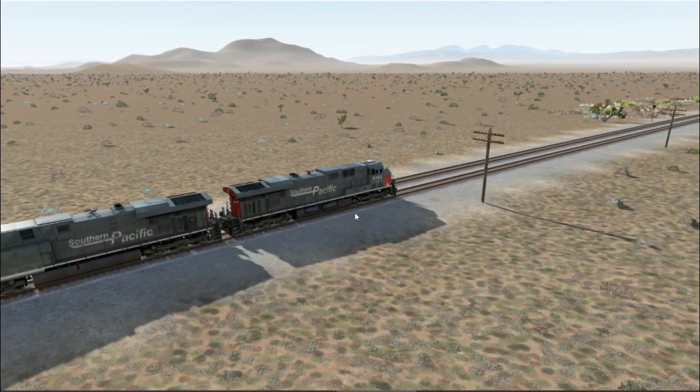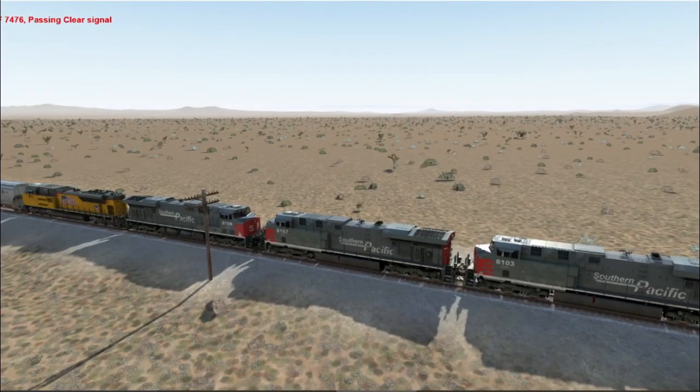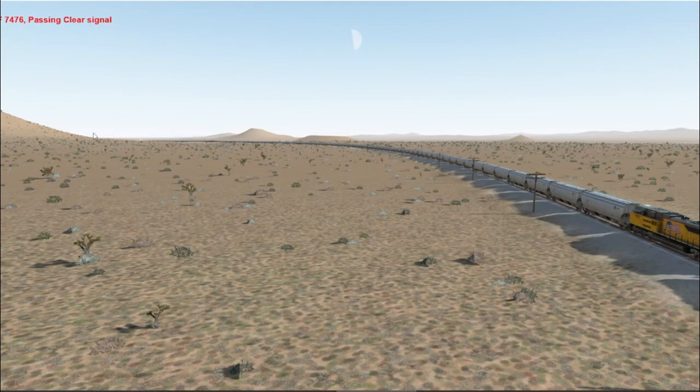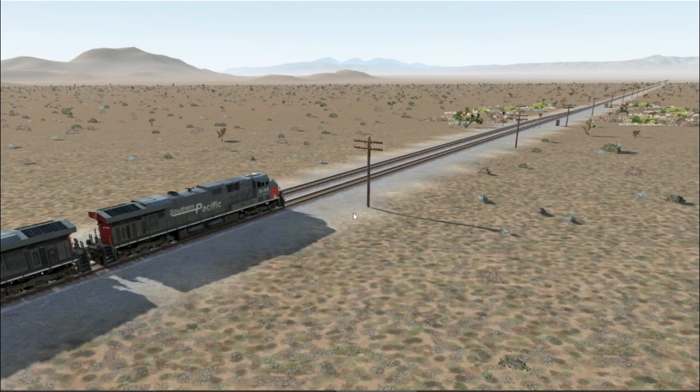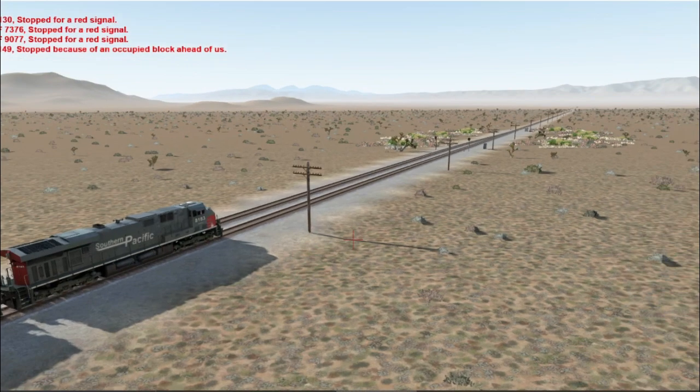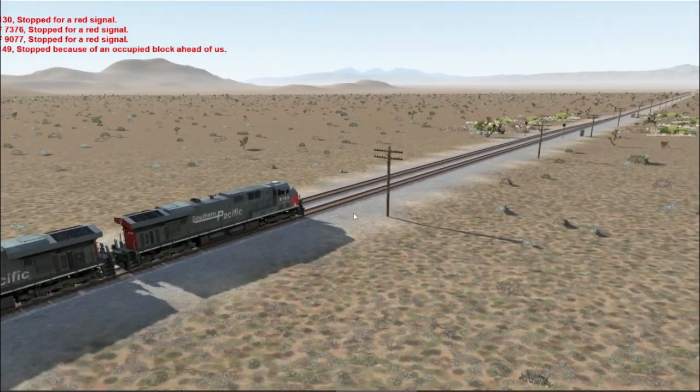This train today has 231 cars. That's a ridiculous amount of cars. It's got 17 locomotives, so we got 5, 5, 5, and 2. And we got a horsepower per ton of 2.3, so it's down there a bit. So we're probably going to be grinding up this hill over here pretty good.